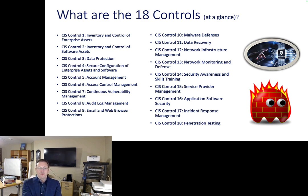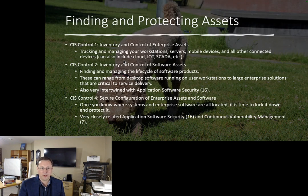So here are the controls at a glance. I'm not going to read these to you. You can pause and look at them, but we're going to go through them. I've never liked the way they're organized. I think these are organized in a prioritized order. I think that's useful. But for teaching, I like to organize them by how they fit together. Notice that the first two and most foundational are asset management of different types, like knowing what you have. How can you protect what you don't even know you have? And lots of breaches happen that way, lots of problems.